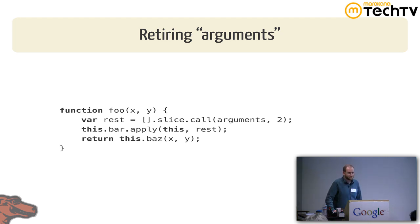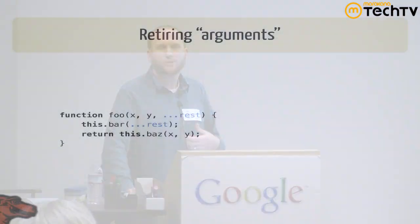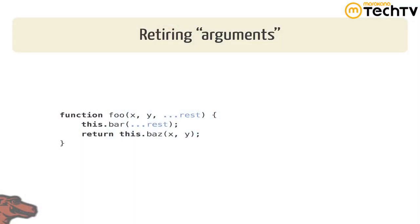I mean, this is tough on newbies, but it's also tough on anybody trying to read this code. It's distracting. And then, of course, if you want to actually call another method with that resulting rest array, you have to call the apply method, which is also kind of inconvenient. So what we're planning on for the new language is just a concise way of saying, I want to bind a variable. I can give it whatever name I want. Here I'm calling it rest, to whatever the remaining arguments are, and I want that to be a real array.